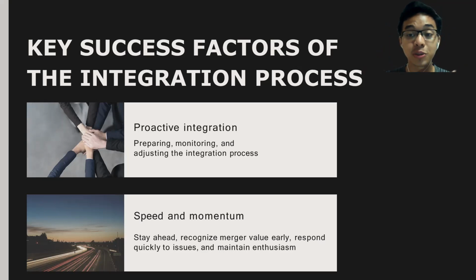The next one is speed and momentum. As I mentioned before, we cannot relax or take a break after the deal. We need to stay ahead. We need to recognize our merger value early. We should achieve our emergent synergy itself. And also when problems come, we should try to solve them.